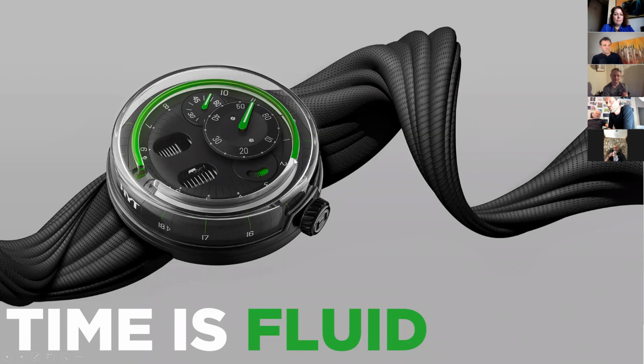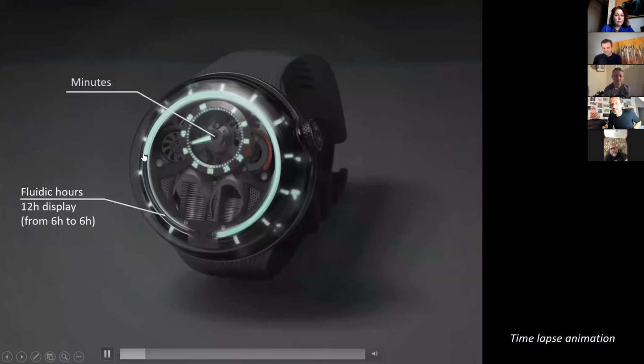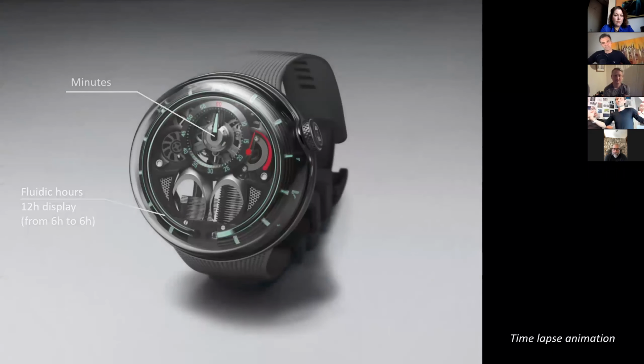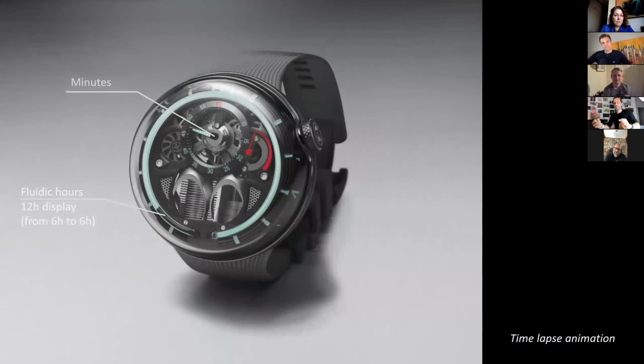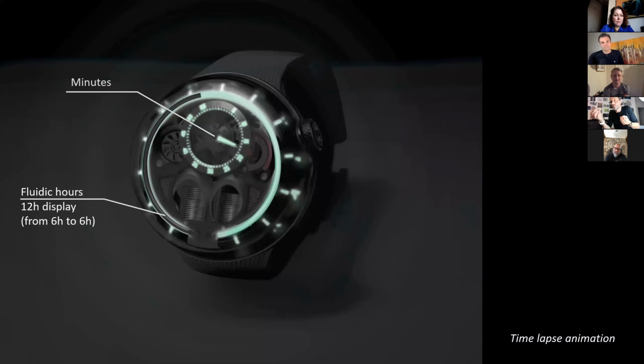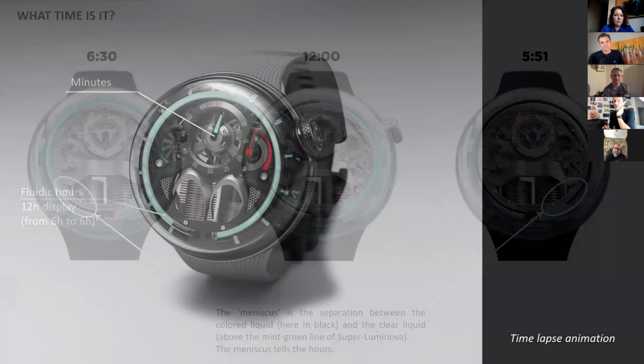So this is really the HYT. This is the time is fluid philosophy. And during all the day, you will see the stream of time. Here it's accelerated. You see the black liquid, which is flowing inside the tube of glass during all the day. And here you really have a new sense, a new appropriation of a sense of time that is flowing and that is passing by. So this is exactly the philosophy of HYT.